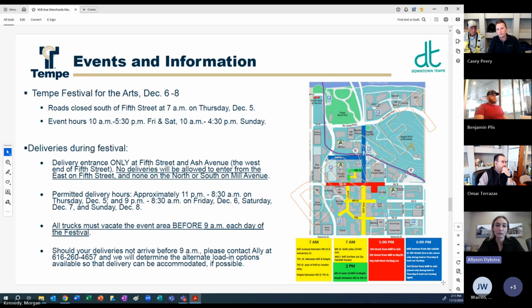So those roads will be closed a little bit earlier than usual, but the event hours of Tempe Festival of the Arts will stay the same. So that will be from 10 a.m. to 5:30 p.m. Friday and Saturday, and on Sunday, it'll be 10 a.m. to 4:30 p.m. actually, which is a little bit earlier than usual for this year. We're trying that out. Something that we got feedback from the artists on.